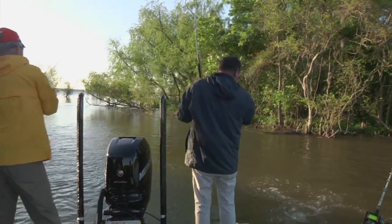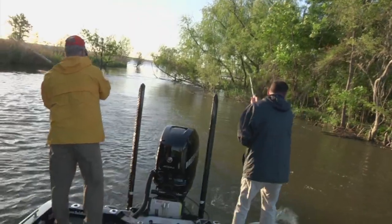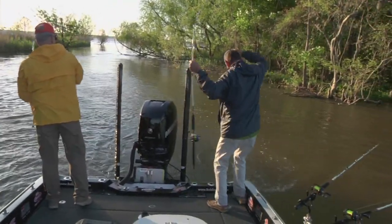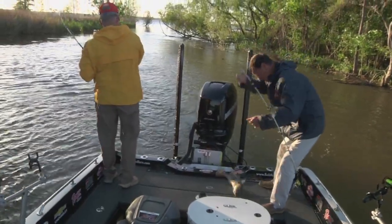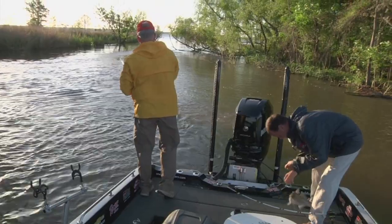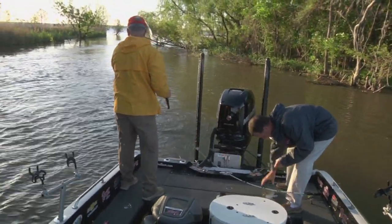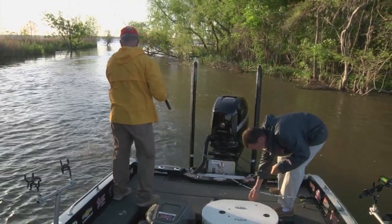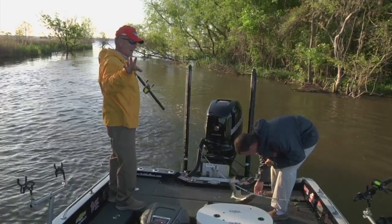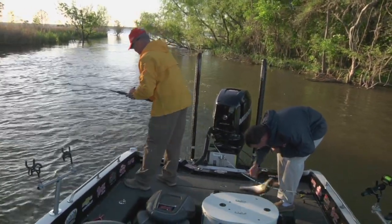All right, they're going to try to cross all these lines up. Goodness. And you know what's so unique about this spot? It's just a little cut right off the main river. Look at that. That one spawned out. I had to clear him before he tangled everything up. Wow. Folks, we have literally been here 15 minutes and just got these four rods in the water, and they are just absolutely tearing it up.